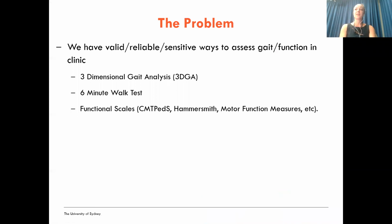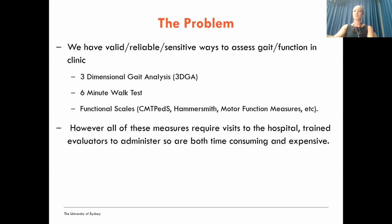All right, so over the past few decades, researchers have developed valid, reliable, and sensitive ways to assess gait and function in clinic. The current gold standard to evaluate gait is 3-dimensional gait analysis, or 3DGA. However, clinical trials in neuromuscular diseases tend to rely on functional measures such as the 6-minute walk test or disease-specific functional scales. However, all of these measures require visits to the hospital and trained evaluators to administer them, so they can be both time-consuming and expensive for the hospital. Further, the frequent visits to the hospital for clinical trials become burdensome for the families.